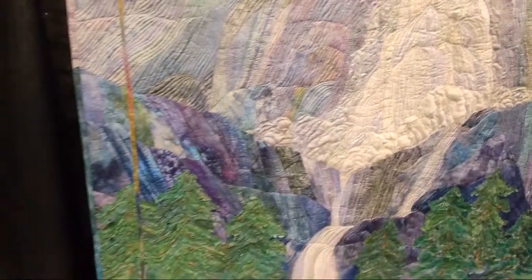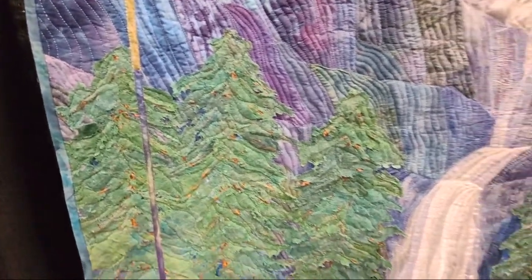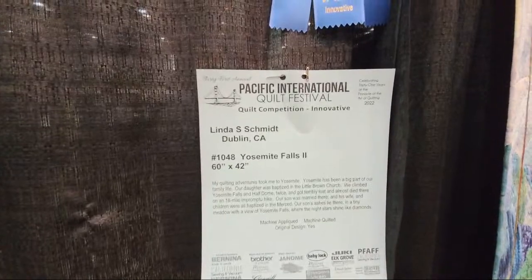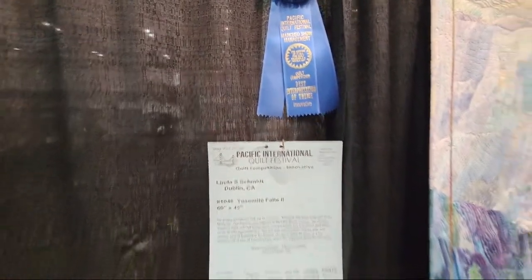And the trees have depth. They have some kind of material behind them, giving them the illusion of branches. This is really nice. Miss Linda Schmidt from Dublin. Best interpretation of a theme. Nice.